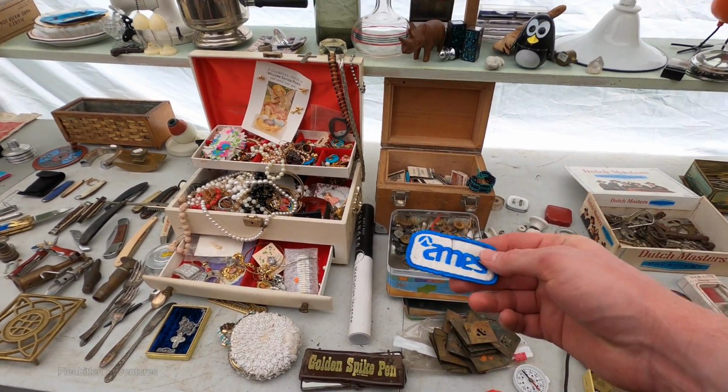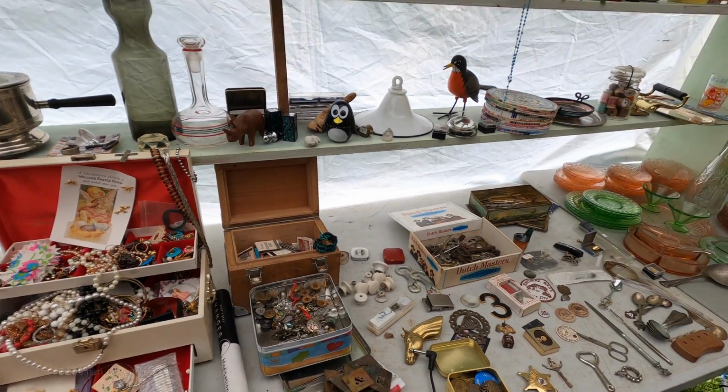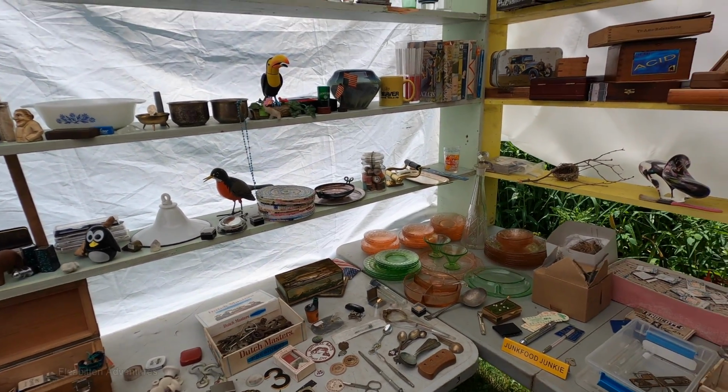This patch caught my eye because it said Ames, like the old Ames store, but I don't think that's the same Ames. That's probably some other company entirely.